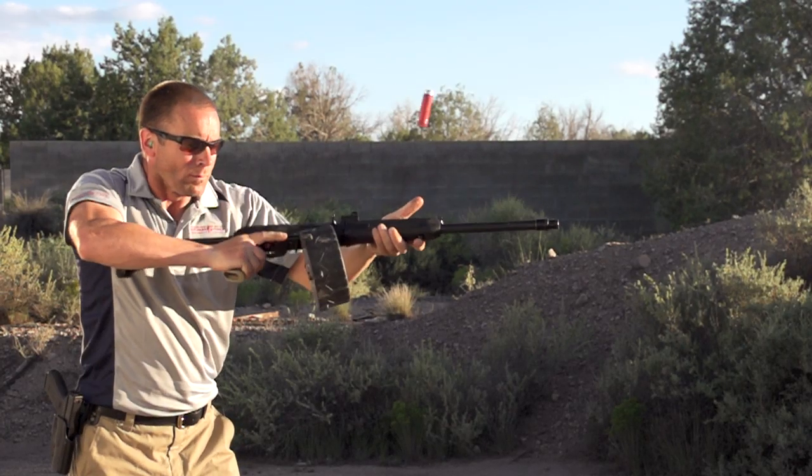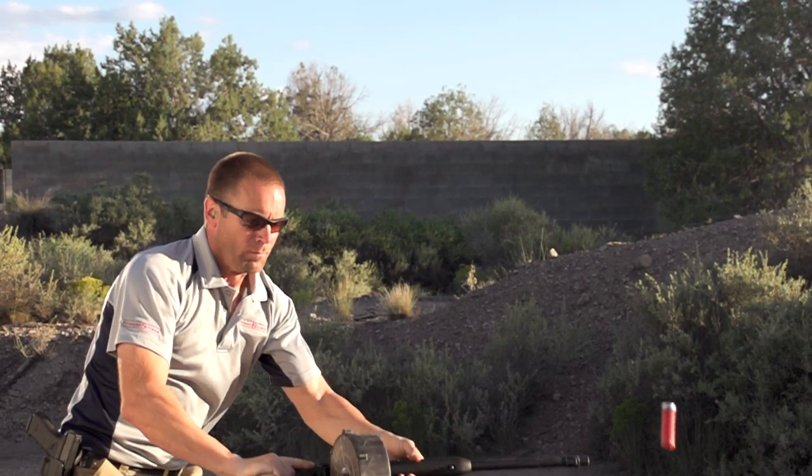I have this reputation of being a fairly fierce competitor, but really I'm just out on the range having fun, hanging with some friends and tearing it down.